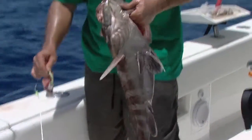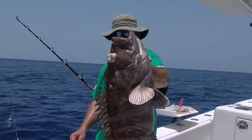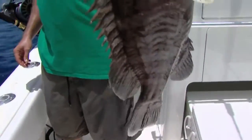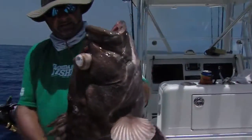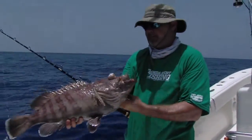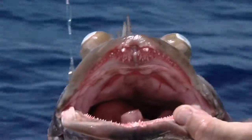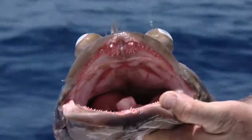That's the kind of fish that we're looking for, right there. Yeah. Nice grouper from 1,200 feet down. Look at the eyeballs. Dude, check out them teeth. Whoa, look at the crustacean in his mouth.